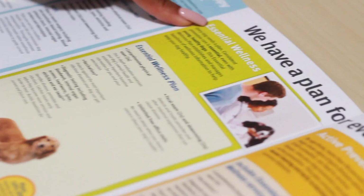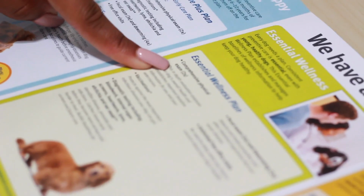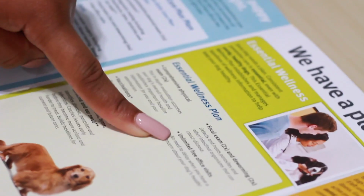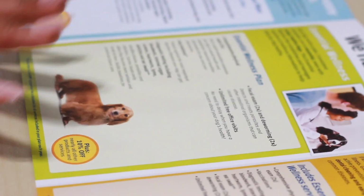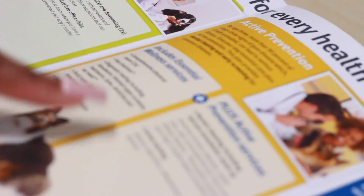So the next plan is the Essential Wellness Plan. This includes a comprehensive and physical exam, vaccinations, diagnostic testing, fecal exams, and unlimited free office visits. Okay, now I didn't get this plan for Marley and Zoe. I actually went ahead and went to the active prevention plan. They do have an essentials and a plus.